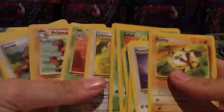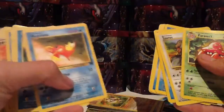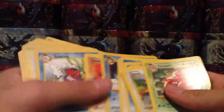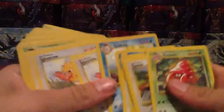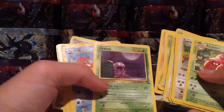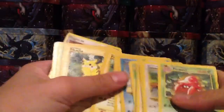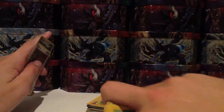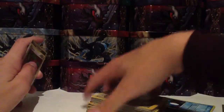Keep going, Lickitung, Gloom, Primeape. Oh, it just brings back so many memories. Parasect, Tauros, Seadra, Kingler. I've never seen that one before, but it looks awesome. The artwork on that is amazing. Geodude, Seaking, I like the artwork on that as well. Spearow, Weepinbell, Rhydon, Grimer, Krabby, Pikachu. And it came with 2 fake cards, which, out of all these, is pretty good.